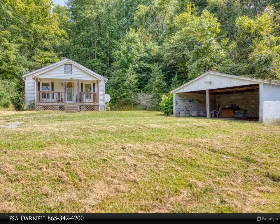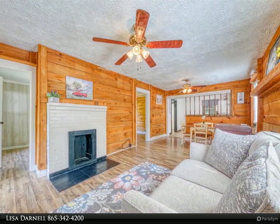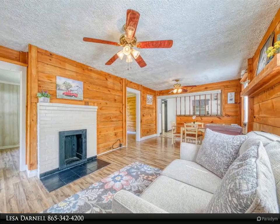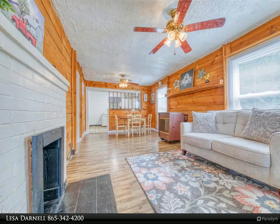Beautiful 8.13 unrestricted acres with a charming cottage. Level and rolling property with 4 possible building sites. Plenty of room to build a cabin or an additional home.